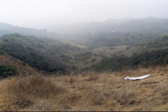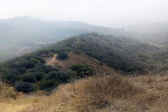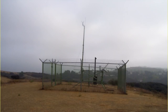And from this hilltop, we could look back over the valley, and yes, there it was. That's the trail we wanted. And going down the ridgetop in the right direction. But before starting down that trail, we wanted to take a look at that fenced area on the hilltop to see what it was.